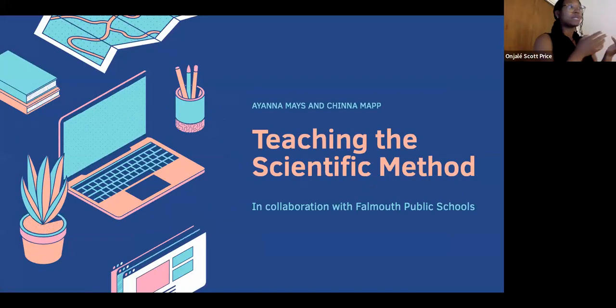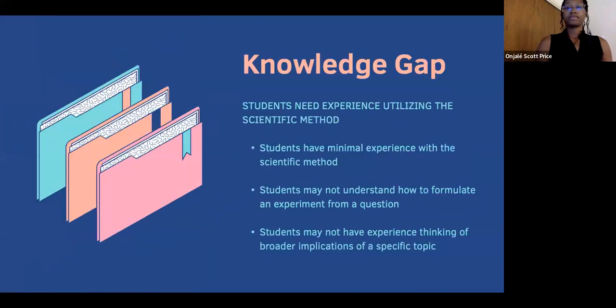So the second aspect of the PEP-II program is to collaborate with Falmouth Public Schools. My teacher, Tina Mapp, in the back, and I decided to get together and figure out how to teach the scientific method to her students. The knowledge gap that we're trying to fill is that students don't really have much experience using the scientific method.